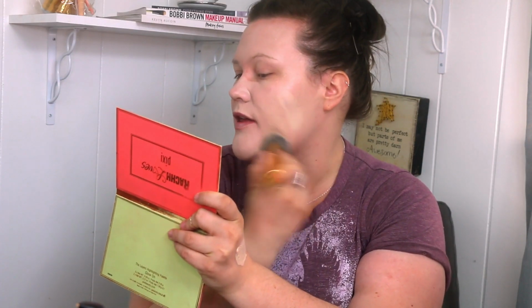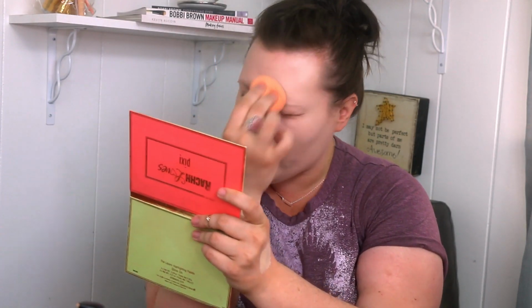I think the coverage is nice. I don't think that it's better than the sponge in any way though, and it is making me a little bit streaky. So I would probably stick to sponge on this one. I think it applies just as nice, but I like the smoothness of my sponge. So I'm going to go ahead here and just keep smoothing and building and see. Oh yeah, definitely like it better with a sponge.